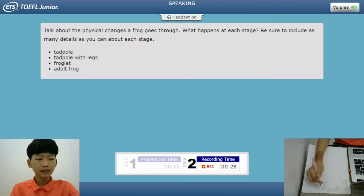For froglet, it means small frog. The tail will get shorter and then it's going to have lungs. And it has a little bit bigger legs. For frog, the tail is completely gone and it stays outside of water.